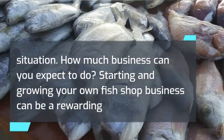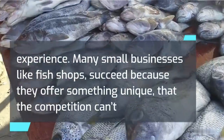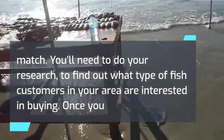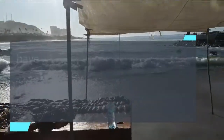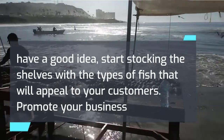How much business can you expect to do? Starting and growing your own fish shop business can be a rewarding experience. Many small businesses like fish shops succeed because they offer something unique that the competition can't match. You'll need to do your research to find out what type of fish customers in your area are interested in buying. Once you have a good idea, start stocking the shelves with the types of fish that will appeal to your customers.